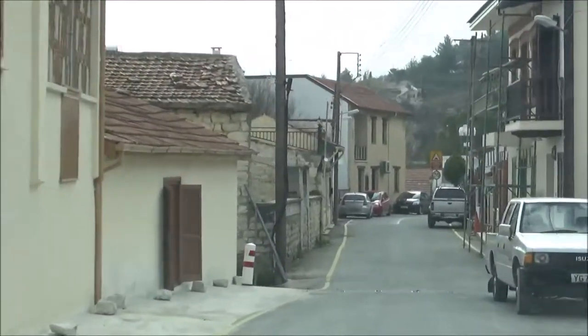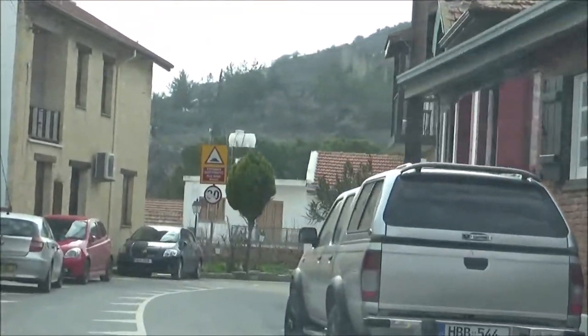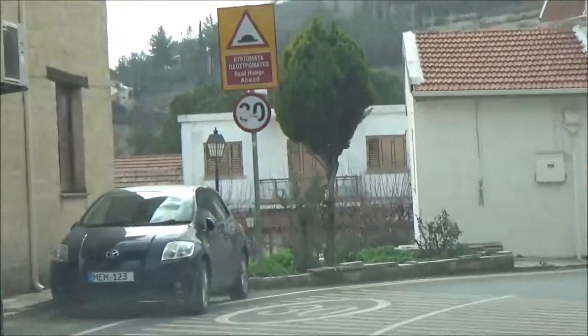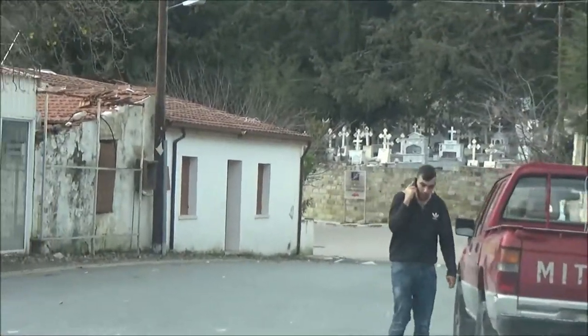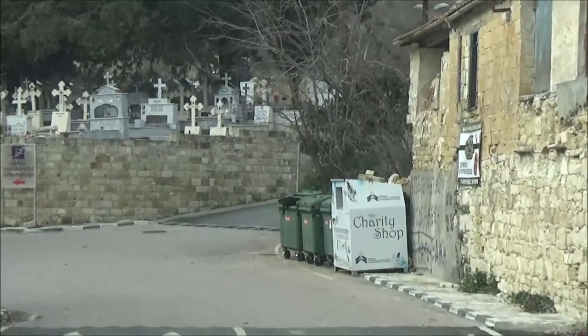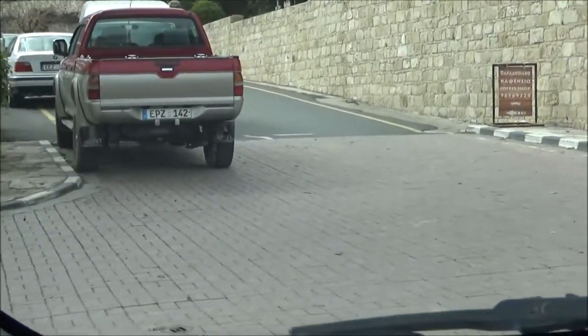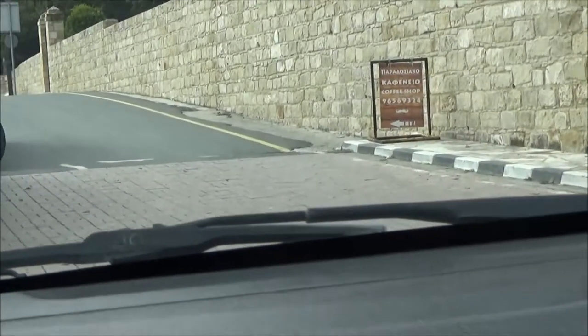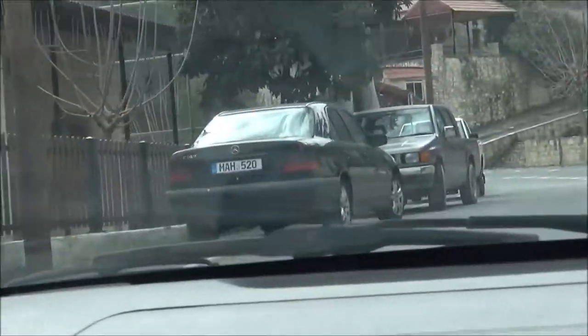Oh, the road is so narrow. It's like a one way, but actually this is two ways. Look at those beautiful houses here. Turn right, then turn right. We got a charity shop. Maybe we'll just find where to park the car. Maybe there's a lot of parking over there. There's a coffee shop in here. No free parking. We're just gonna park the car so we can walk around.